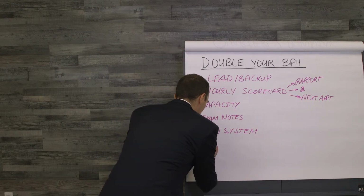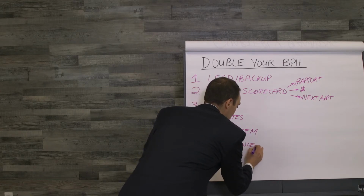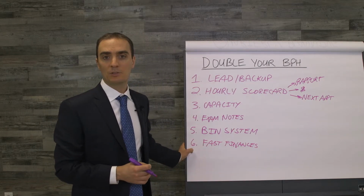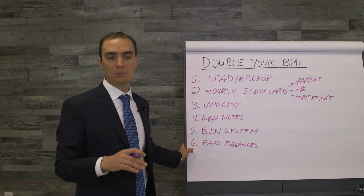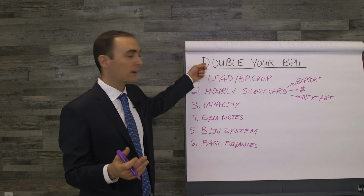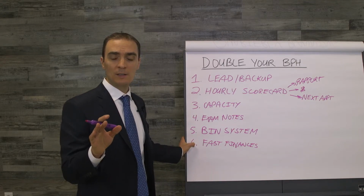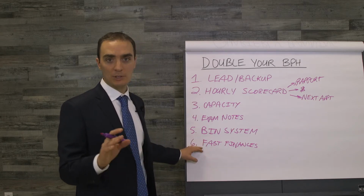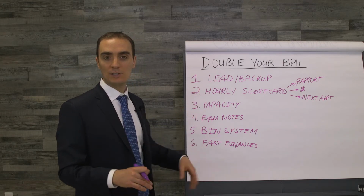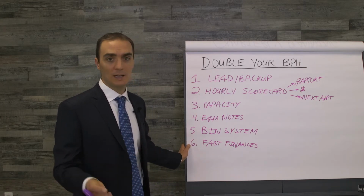Sixth is a system for fast finances. Financial arrangements should take about 90 seconds with the patient, okay? This is not bring the patient out of the room, go talk to the financial coordinator. You can do that, but you forget about this, okay? Now, don't get me wrong. New patients, bigger treatment plans have to go through the proper channel. They go sit down with the treatment coordinator and that whole thing. But I'm talking about same-day treatment, additional diagnosis on a patient who's already there, emergency care, that sort of thing. That should happen in the room, and it should be done in about 90 seconds or less.